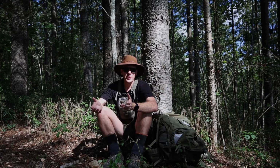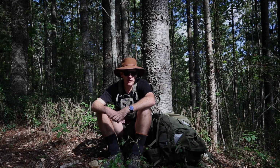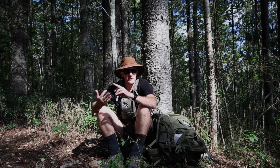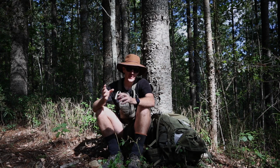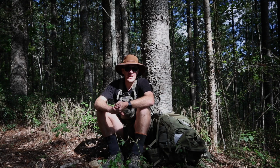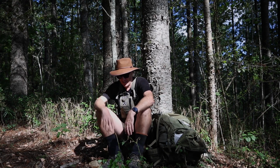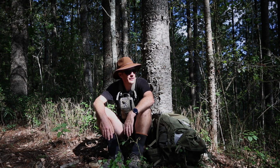What I'm doing is going around the State Forests and getting an indication, building up my understanding of deer numbers, plus pig numbers and feral dog numbers in some of our state forests. So I'm going around putting trail cameras up, looking at what sign I can find and seeing if I can find any deer. So this is my second attempt at it, and I've already had a little bit of success.